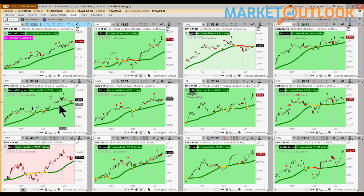The United Kingdom is somewhat similar to Brazil. However, the chart might even be slightly better. Here you've got not only a dark green background color and a green moving average telling us that price is above a rising moving average, but yesterday the United Kingdom basically kissed that moving average and bounced up and away from it. So you have a nice hold pattern there, or close above the high of the low day. So keep your eye on EWU as well.